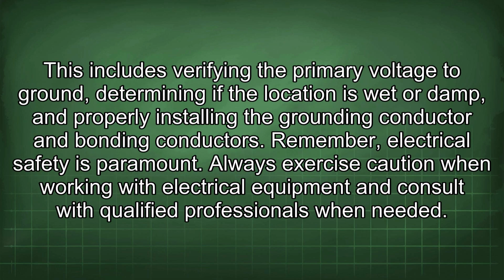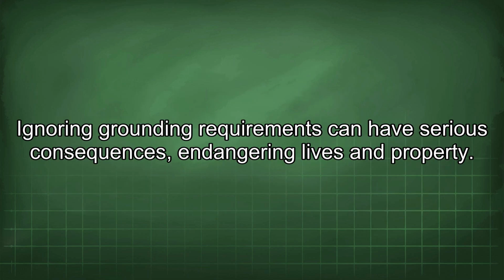This includes verifying the primary voltage to ground, determining if the location is wet or damp, and properly installing the grounding conductor and bonding conductors. Remember, electrical safety is paramount. Always exercise caution when working with electrical equipment and consult with qualified professionals when needed. Ignoring grounding requirements can have serious consequences, endangering lives and property.